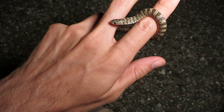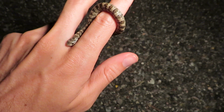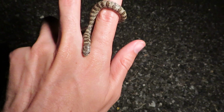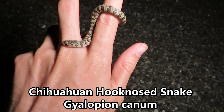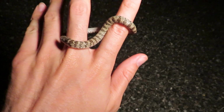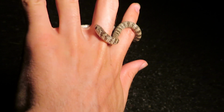Well, he's being really, really quiet, so I don't know if we'll get to see the famous defensive behavior from these guys, but I did record it from a coral snake in a video last year. But this is Gyalopion canum, the Chihuahuan hooknose snake, and it's a species that I was really, really wanting to see out here. Maybe not one of the two big targets for this area, since I can find them elsewhere, but God, I've been looking for one so long. It's so nice to see.